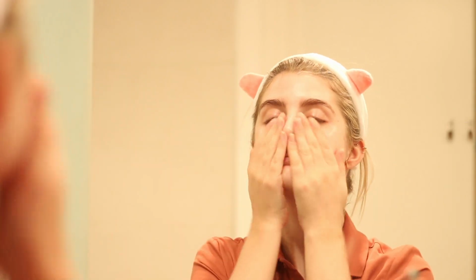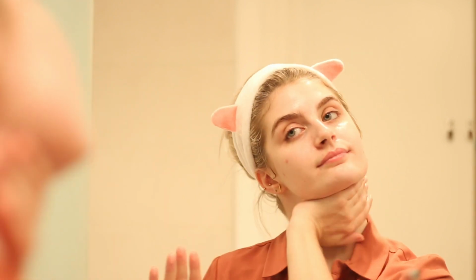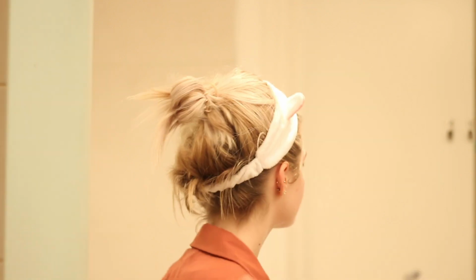It has probiotics, which I always love in my skin, and it's really lightweight and it just works well as a pre-moisturizer. And I let that sink in for a while. I watch a TV show and let my skin absorb that gooey goodness.